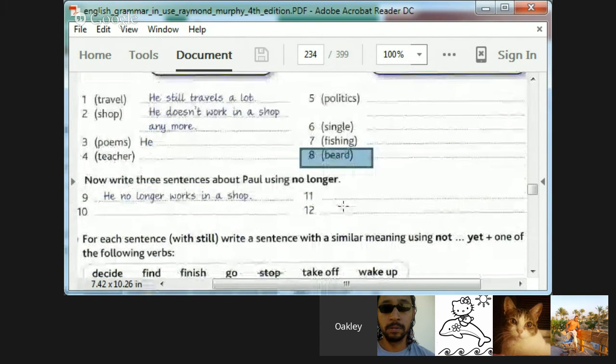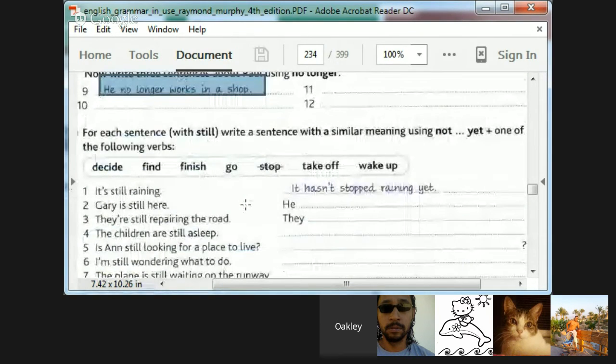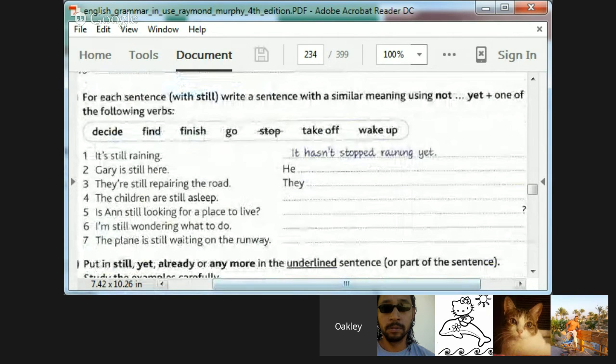Okay. We can also state it a different way to show, again, the comparison between past and present. For example, he no longer works in a shop. He no longer has a beard. He is no longer interested in politics. Or he no longer writes poetry. It's another way to accomplish exactly the same thing. He doesn't have a beard any longer. He no longer has a beard. The meaning is identical. It doesn't change the meaning or any connotations or anything. It's actually the same. Just another way to skin a cat. Okay. All right.